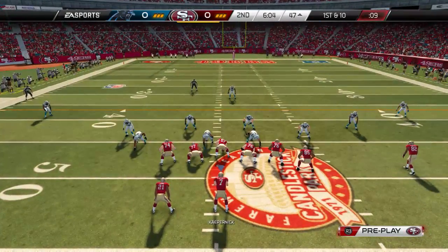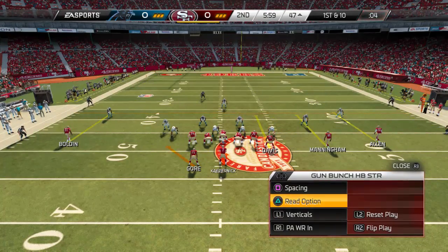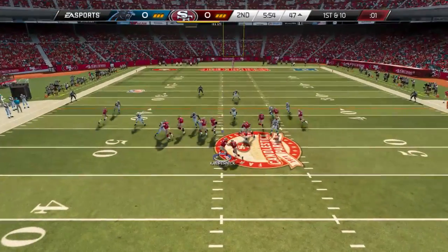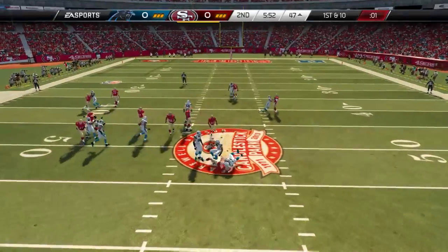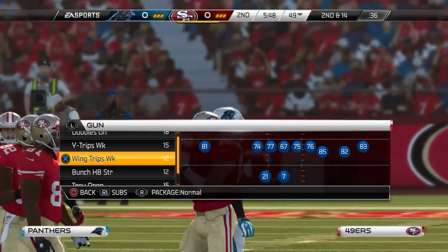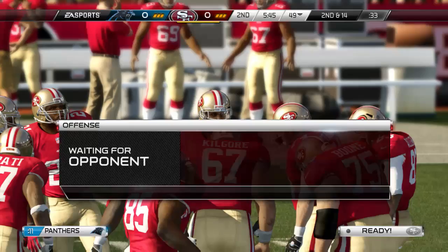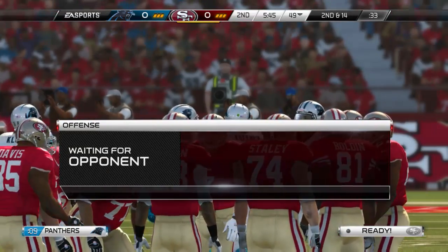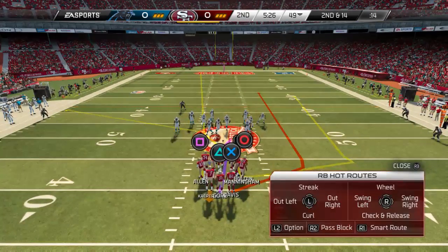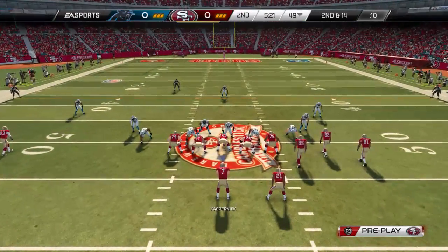First down here after the run. Play clock's running down. Swallowed up behind the line of scrimmage. Got to give the defense some credit on first down. There's so many things the offense can do. They were ready for that play, and they stopped it. After running it, it's second down.